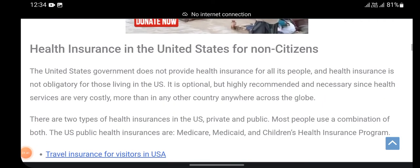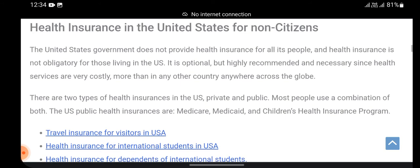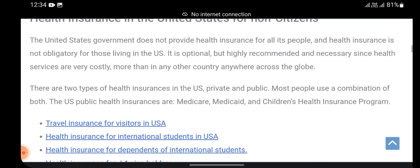Health insurance in the United States for non-citizens. The United States government does not provide healthcare insurance for all its people, and health insurance is not obligatory for those living in the US. It is optional but highly recommended and necessary since health services are very costly, more than in any other country across the globe. There are two types of health insurance in the US, private and public. Most people use a combination of both. The US public health insurances are Medicare, Medicaid, and the Children's Health Insurance Program.